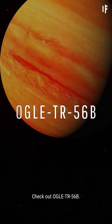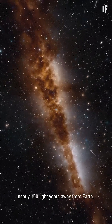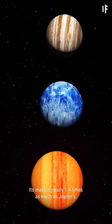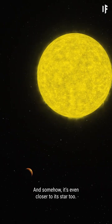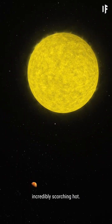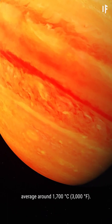Check out OGLE TR56b. This gas giant sits in a galaxy nearly 100 light years away from Earth. It's even larger than HD. Its mass is nearly 1.4 times as much as Jupiter's, and somehow it's even closer to its star, too. You'd find this world to be incredibly scorching hot. Surface temperatures on this planet average around 1700 degrees Celsius.